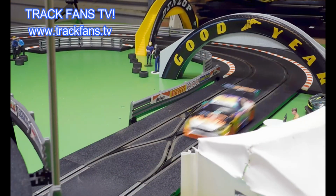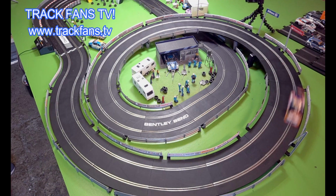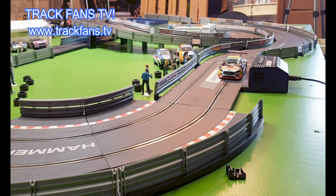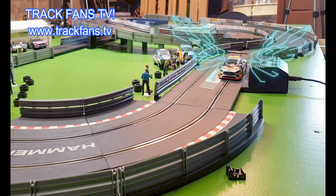Let's make this our last lap because it's a small track. Straight past the pit lane. All right then, one more lap for the Queen. Come on then, Queenie. There you go, and into pole position. Oh, boom. We love it.